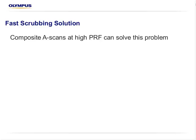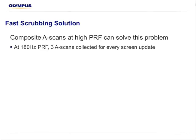So, in fact, our digital technology allows us a solution to this problem, and the solution is what we would call a composite A-scan. A composite A-scan used at a higher PRF than 60 hertz can solve this problem without having to go too much higher on the PRF, but also without having to go back to an instrument that has a CRT display. If we use the example of increasing our PRF to 180 hertz, which is 3 times the screen update rate, that means that as we're scanning across a plate, for every screen update, we're actually going to be collecting 3 different A-scans.